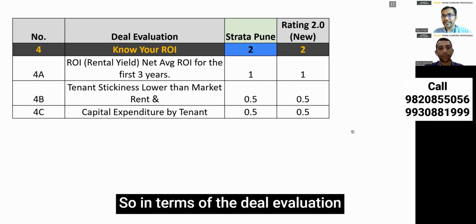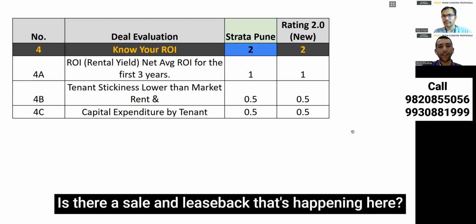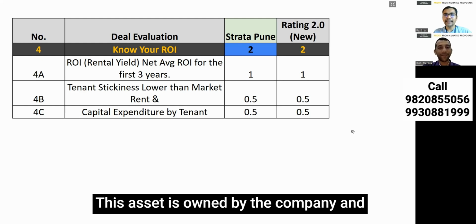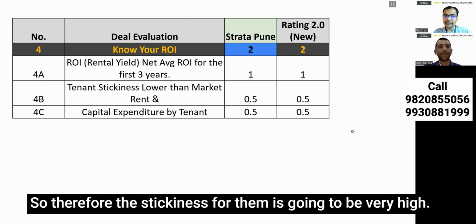So in terms of the deal evaluation, is there any other reason why the tenant is going to stick around here? Is there a sale and leaseback happening here? So that's another important point. This asset is owned by the company, and that company itself is coming on lease. So therefore, the stickiness for them is going to be very high.